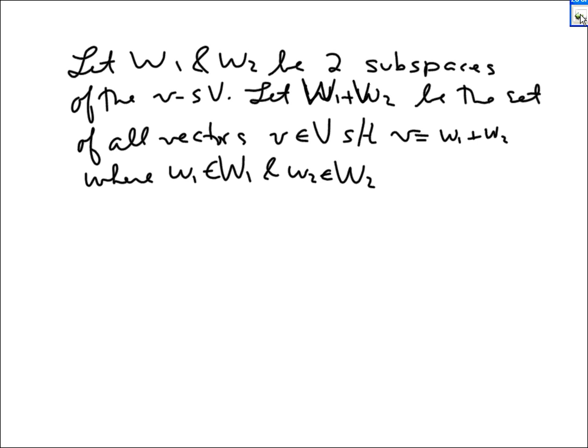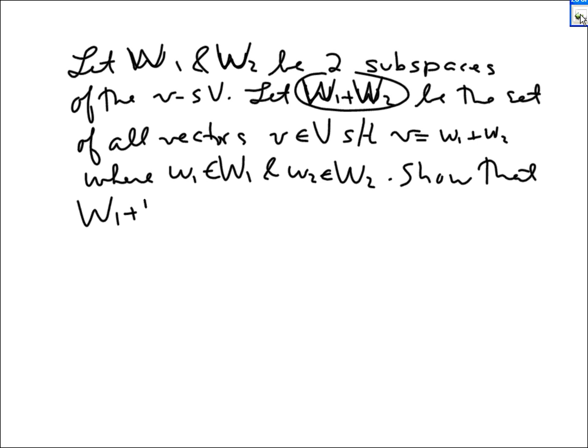So let's make these W's bigger. Big W1. The vector spaces are always big. We have vector space V, and we have little v as an element. Even if I wrote little v that way, little v is an element of the vector space. It belongs to, it is in the vector space. Okay. So, of course, we want to show that W1 plus W2 is a subspace of the vector space V.